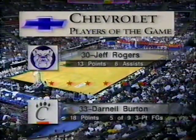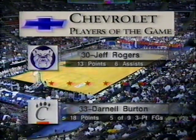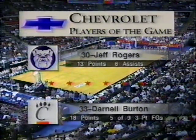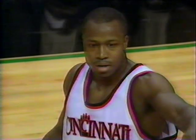And our Chevrolet players of the game from Butler. Jeff Rogers, a season high, 13 points. He also dished out 6 assists. And Darnell Burton, 18 points, 5 of 9 from the three-point line. Chevrolet will donate $1,000 to each school's general scholarship fund to reward outstanding students for their academic achievements and to assist those in financial need.